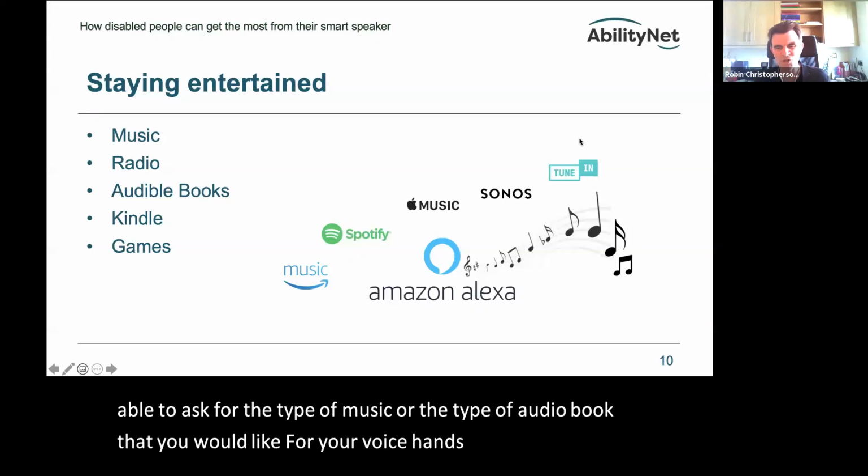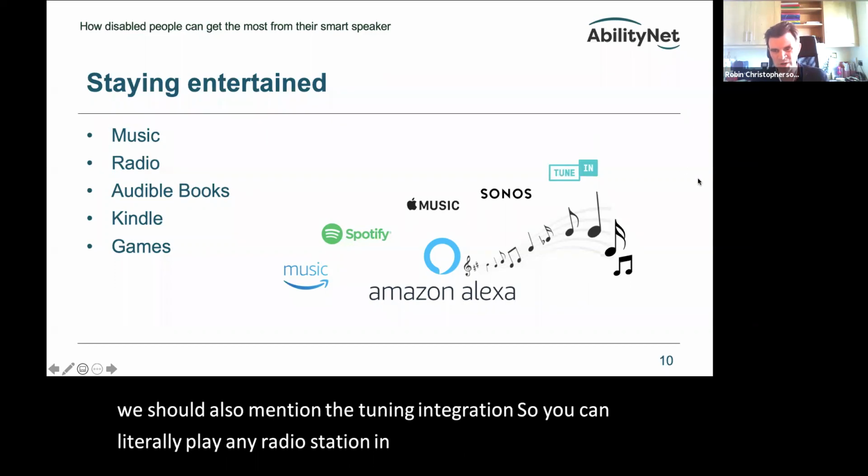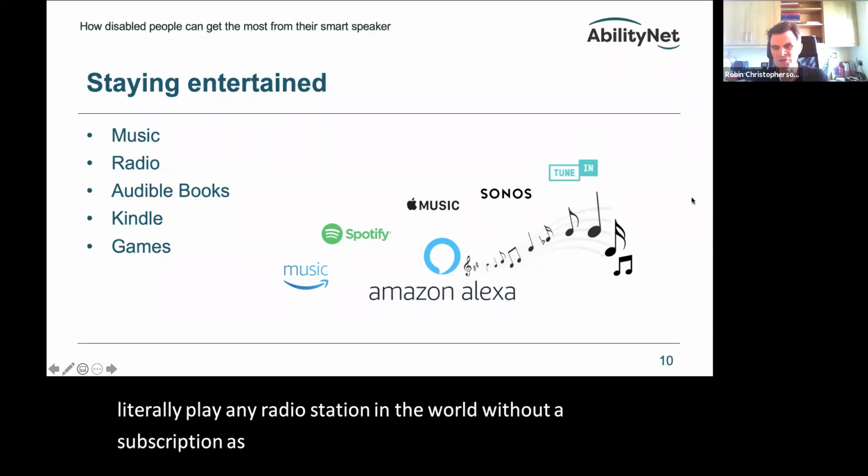Absolutely. And we should also mention the TuneIn integration. So you can literally play any radio station in the world without a subscription as well. Just say the name of the radio station and she'll say, I'm playing that on TuneIn. But let's have a couple of examples.